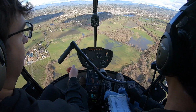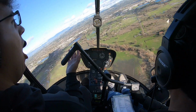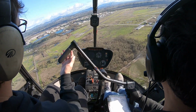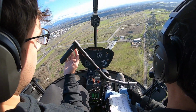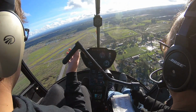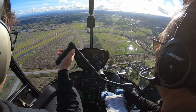Out of the corner of my eye, I thought it was a plane. Rotation 3, 2.